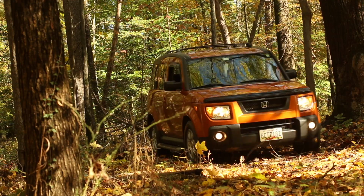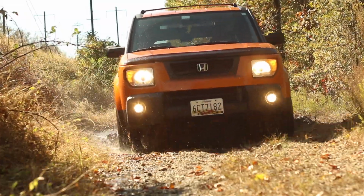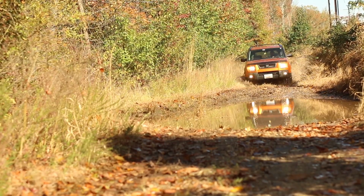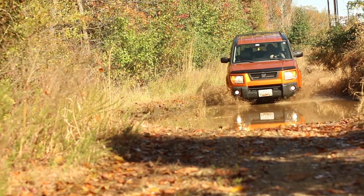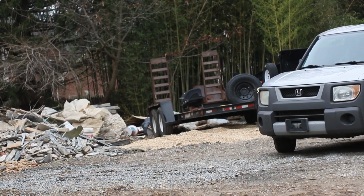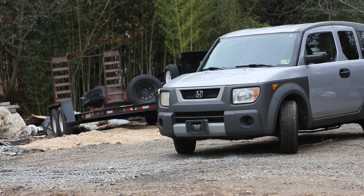Now, regarding the off-road, the all-wheel drive versions of this car are pretty capable. They're big and they're heavy, so you can't really do any tough single track sort of stuff, but you're capable of going off-road.